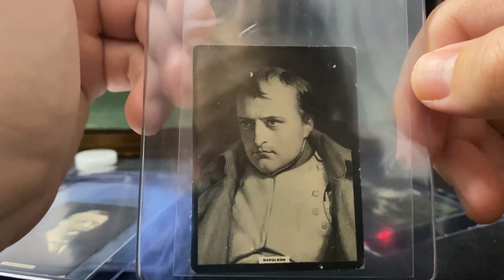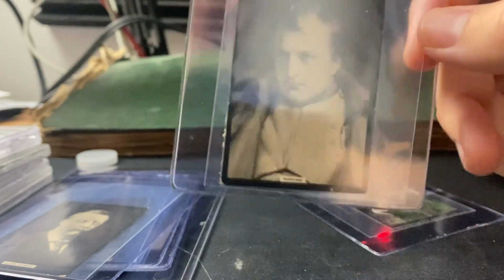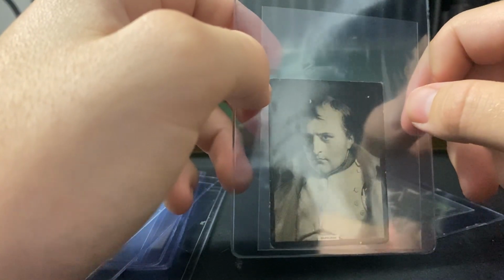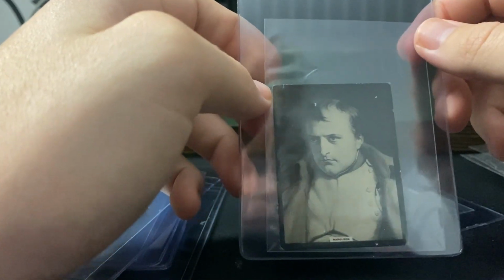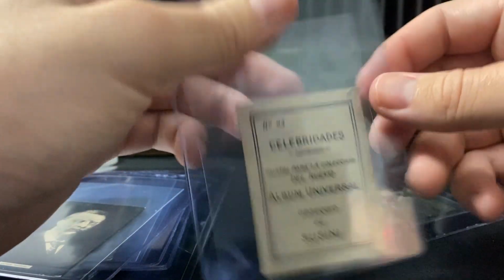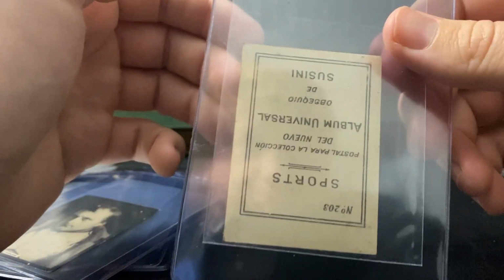But look at this image, man. And I will say the camera does not do these cards justice. If you see Susinis in person, you get wowed by them. Another thing with Susinis is how they colored them. So some of the different colored cards were colored in person, by hand, before they were distributed. So these weren't the best examples in that case, but some of these images really, really pop. So another in the celebrity set. And then I believe this is the unknown baseball player, not Murray, but I can't remember. And it's 203.